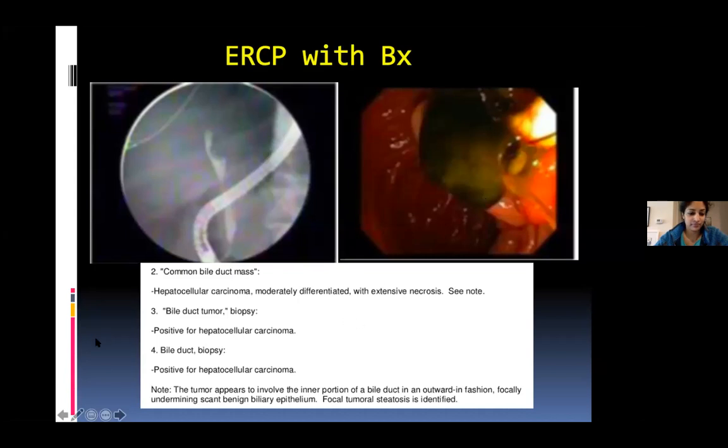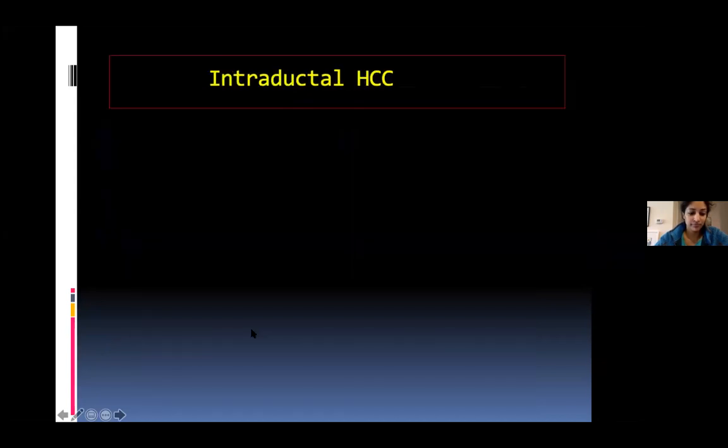So here is the pathology report from the biopsy. It came back not as a CBD mass, but as a hepatocellular carcinoma, moderately differentiated with extensive necrosis. So I was a little surprised, but there is an entity which is an intraductal HCC. This is a rare entity, seen in 1.2 to 9% of HCCs, which can be purely intraductal.